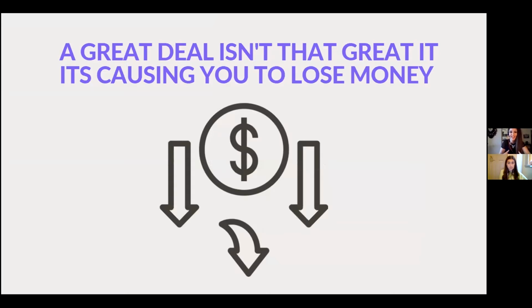So just like everyone, I love a great deal. However, a great deal is not that great of a deal if you end up losing more money than you were saving in the first place. And unfortunately, with that said, that's something that we see happen a lot with people who are shopping for dialers, particularly budget shopping for dialers.